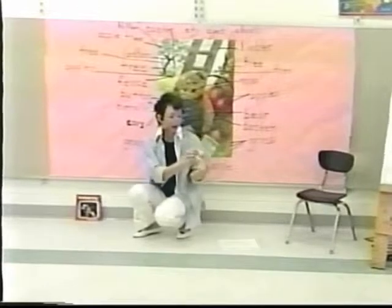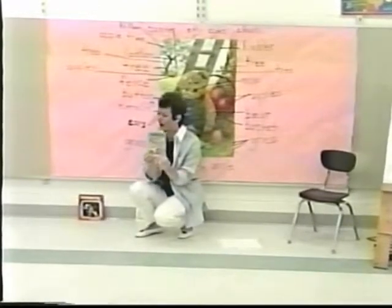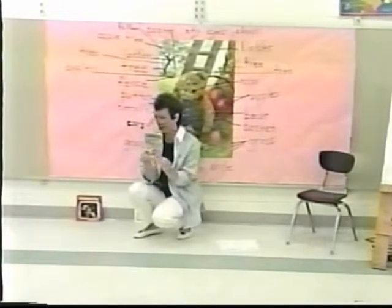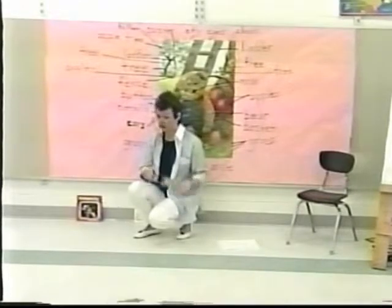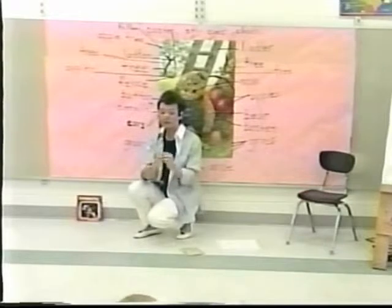This book, titled A Moth Is Born, raise your hand if you think you know what's going to be inside a book that has that title and that cover. Ashley. It'll have a moth in it and people. Good thinking. All right, let's look at this one.